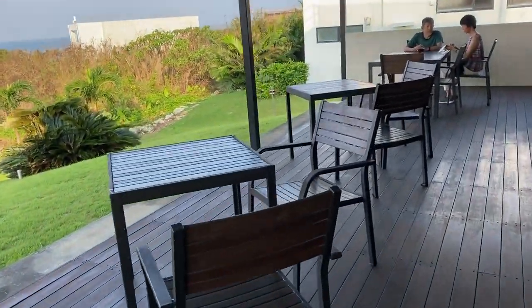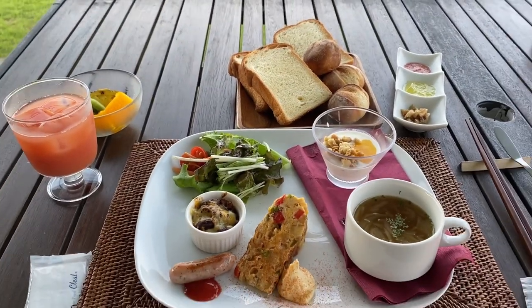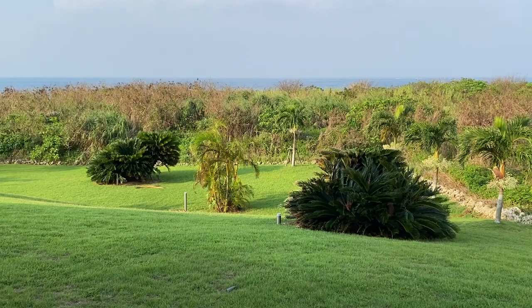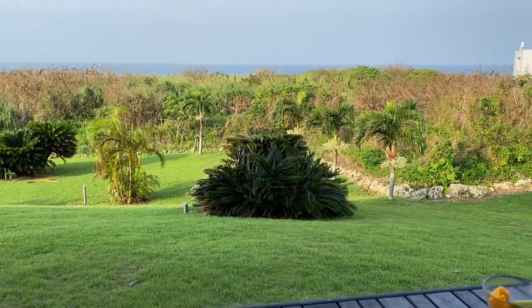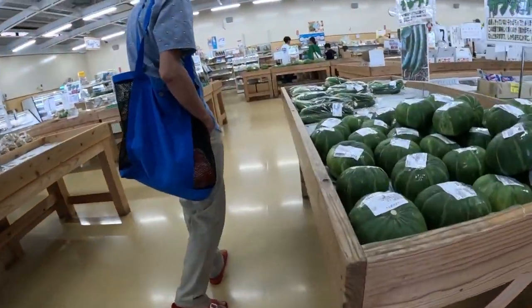And the next morning we had a breakfast on the porch of the hotel. The breakfast was a little bit Western style. What was amazing was the beautiful view from the porch. And then we went to the local supermarket where they sell some locally grown food.